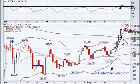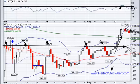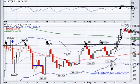And the reason being quite simple. You have a resistance here, here, here, here, and here. That 1630 resistance is roughly where that line is at. And that's now going to be acting as support. And again, the more time something gets tested, the stronger that thing is. And once you break above that strong resistance point, you become strong support. So basically, at about the middle Bollinger Band line, you're going to be having that confluence as well. So lots of support here.